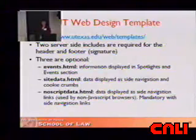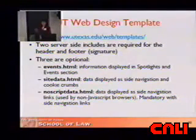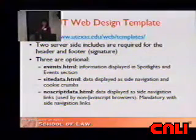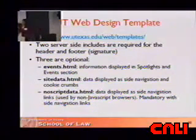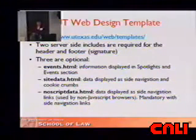This is just an example of how the university recently went to a templating system, and they use 5 different server-side inputs. One is the header and footer, and then they have 3 optional ones. I'll show you what they are in a second. Basically, there's a spotlights and events section on the right side. There's a site data, and this is really cool. It controls both the navigation bar on the left and the cookie crumb system on the top. I don't know if you've ever seen that, so you can tell where you are. And of course, there's something for non-JavaScript browsers.